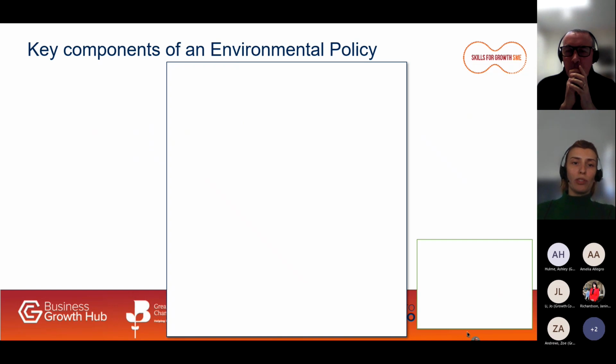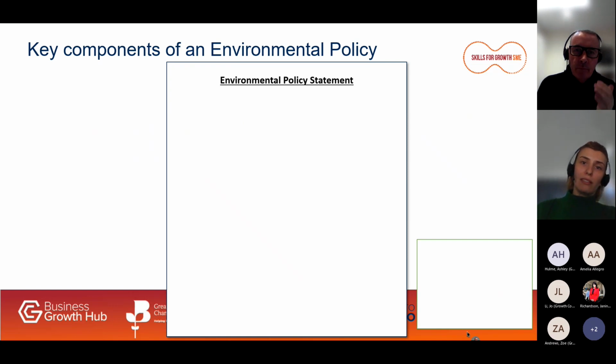So what should you really include in your environmental policy? I'm just going to go over now the parts of the environmental policy that should be included. To start off, we would like to see very clearly as a title that this is an environmental policy statement.